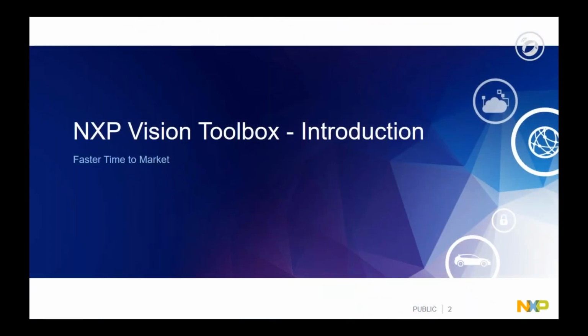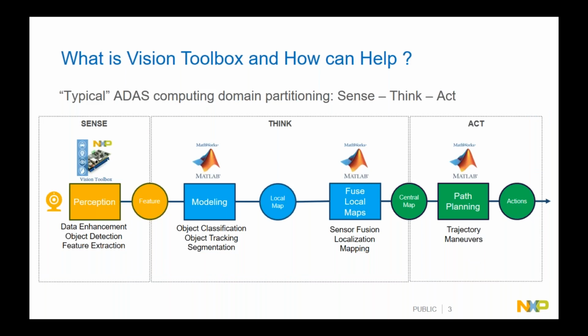So let's see what kind of problems you can address with such tools. To begin, we are going to start with a typical use case for ADAS, where you can group various tasks related to machine vision in three categories: sense, think, and ultimately the acting part. The sensing part handles environment perception. Here is where our toolbox plays a major role, because using our toolbox built-in capabilities, users can perform various tasks related to object detection and also feature extraction that are accelerated using ARM or Apex cores.